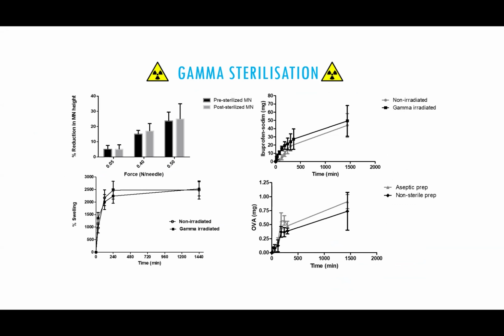And we found that their swelling, their physical properties, and the permeation of both small and large molecules was not actually affected significantly. So the microneedles can be manufactured in a normal environment in a GMP factory, and then gamma sterilized and then brought into an aseptic environment to have the drug containing layer added and be packaged.